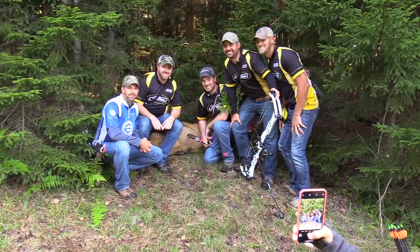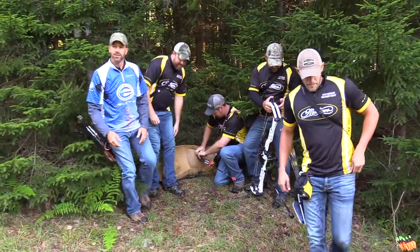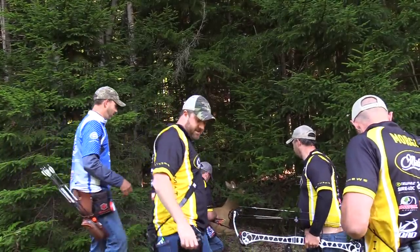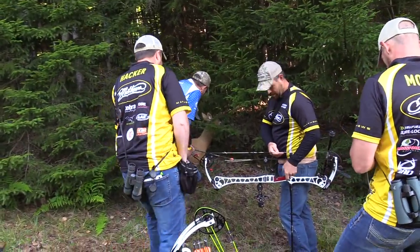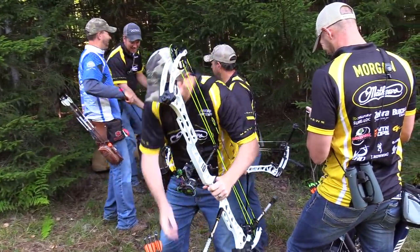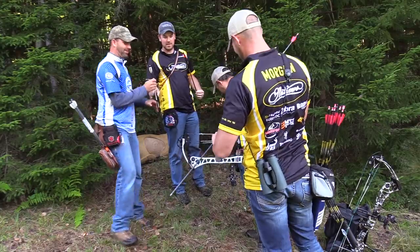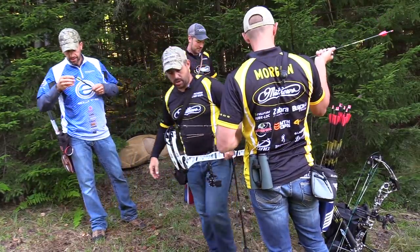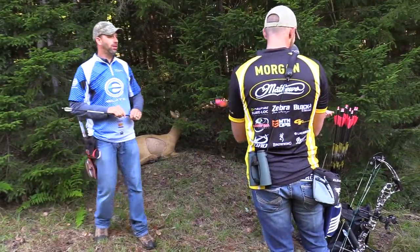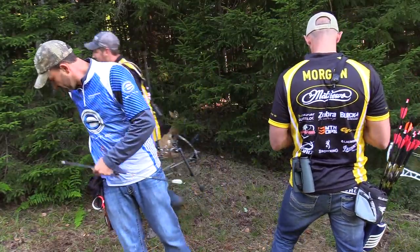So as you can see, folks, even in the pro ranks, there's a lot of camaraderie, and shooting a group like that is the key. Now the real question is, does Levi Morgan claim both arrows? I'm joking, of course. That was Chris Hacker's arrow, and Chris Hacker tells Levi Morgan, you can have that one. I'm going to go out on a limb and say Levi's not going to shoot that arrow again. Talking about his arrow, not Chris Hacker's.